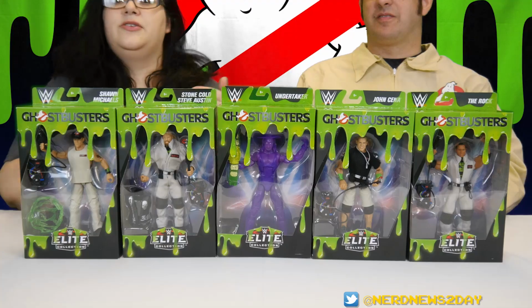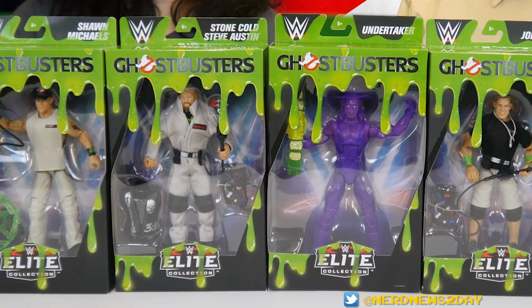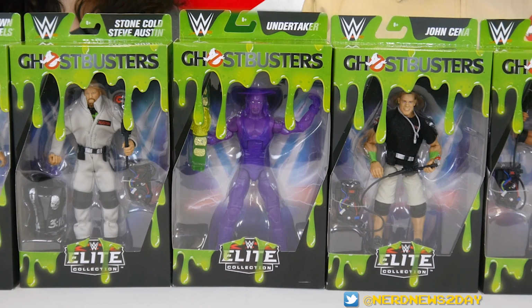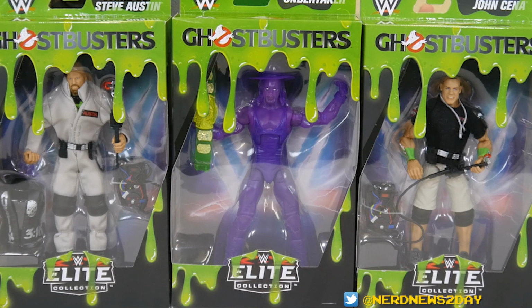Yeah, exactly. So as you can see in the line, we have Shawn Michaels, Stone Cold Steve Austin, John Cena, The Rock, and my personal favorite, The Undertaker. That's right, Undertaker here is the ghost of the bunch. So we got our 4 busters and 1 ghost to bust.